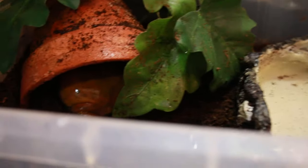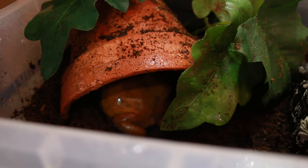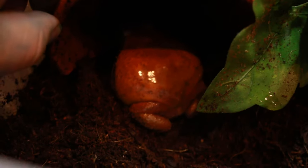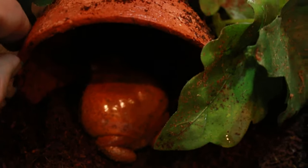The next tub I'm going to show you houses another tomato frog, and this is my male. He's a little bit more laid back when it comes to food, but is still a pretty good eater by the size of that frog butt.